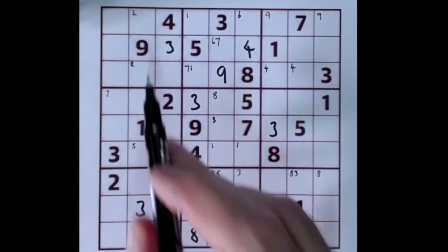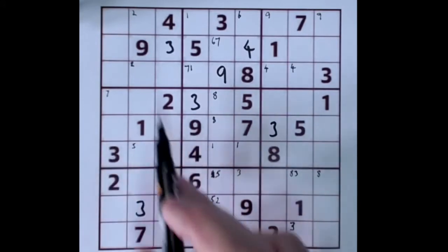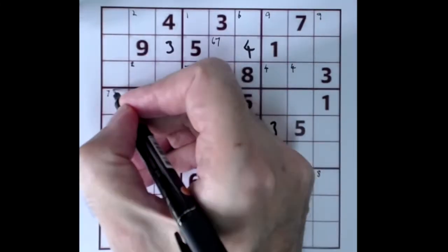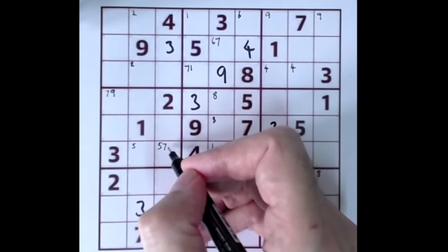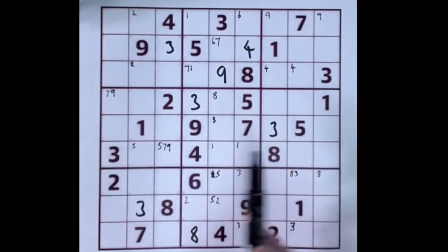Ah, 9 blocking down here, 9 blocking across here. Okay, this is a useful thing. So look, in fact we found a naked pair. I didn't notice before. Okay, so 7 and 9 are in this column, 7 and 9 are in this row. Hope you spotted that before me.